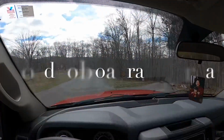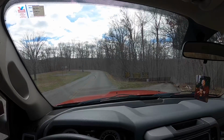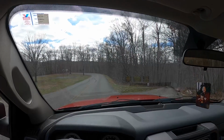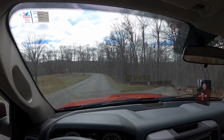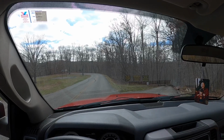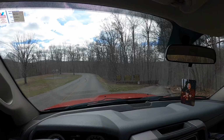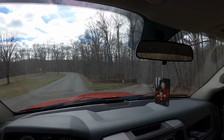So this is the split. You would go straight, and there's a two-tiered parking lot down there where you can find bank access to Smokey Valley Lake, and to the right is the goat path basically that goes down to the lake.